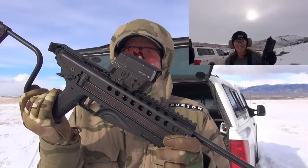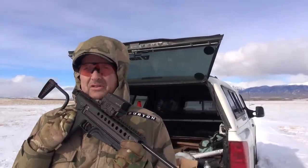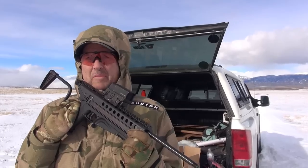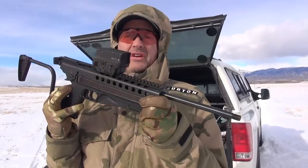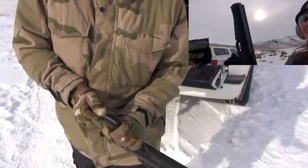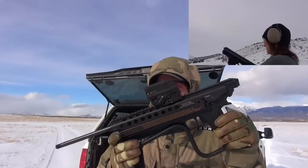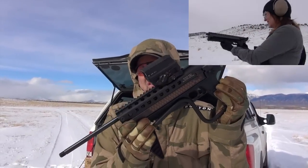Holding 50 rounds, 5.7x28. Comes with two mags. Correct. Wow, that's good value, dude. Yeah. So you got a 100 round, super compact, 3.5 pound gun, by the way. And look at the short overall length once again when it's in its folded position. Look at that. And that's with a 16-inch barrel.